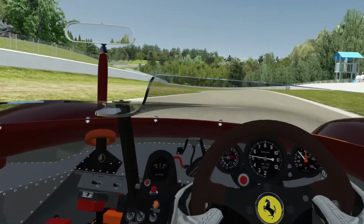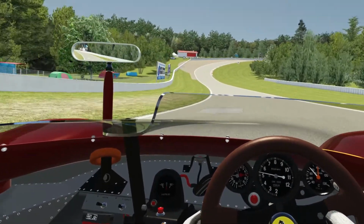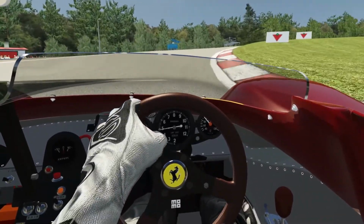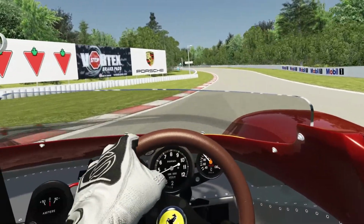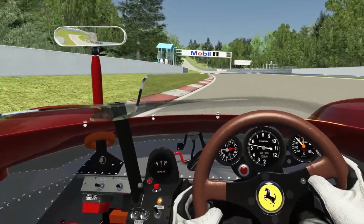Comes turn 4 as we dip down here. This part is a little nuts coming in here to turn 5A. Here's Moss Corner. Almost blind coming up here. You get weightless right there. Easy to lose the back end of the car as you come up to another 90-degree corner. Then you have this really long straight.